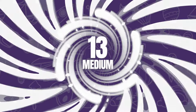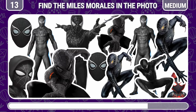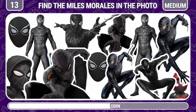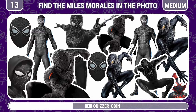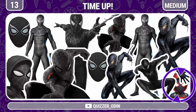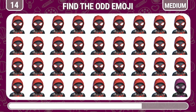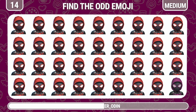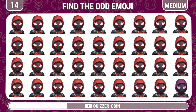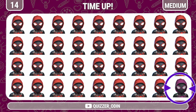Round 13. Where is Miles Morales in the picture? Not too difficult, he is here. Round 14. Can you spot the different Miles Morales? Yes, it's right here.